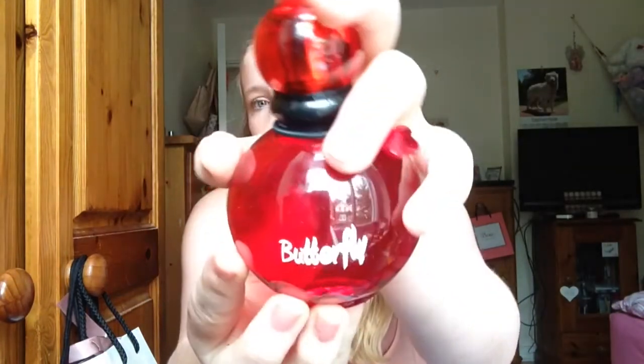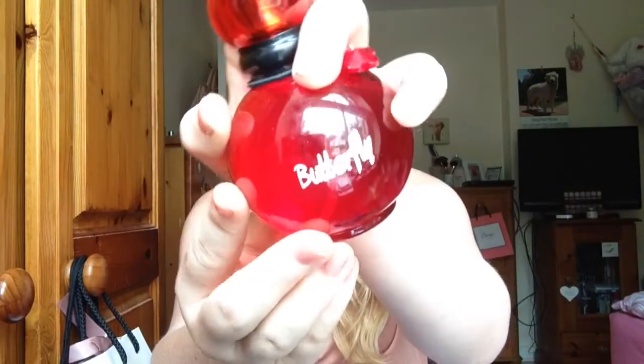So yeah, this is the most beautiful packaging ever. You can't really see the writing, but yeah, it says butterfly on it and it smells amazing. I took this on holiday with me the second time when I went to Portland and I just use it non-stop and it hasn't even gone down that much. I'm gonna be gutted when I use it all up, but it smells a lot like a Marc Jacobs perfume that my mum has. So if you can get your hands on this and you love Marc Jacobs, I would recommend it because it's so affordable.